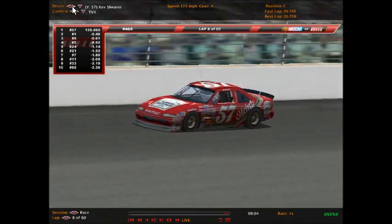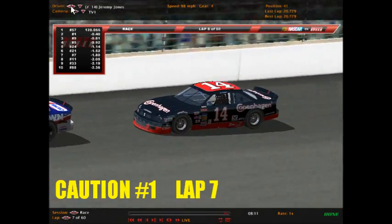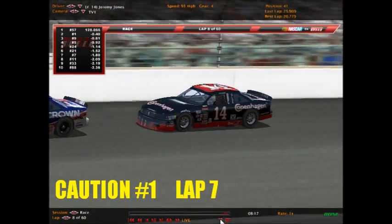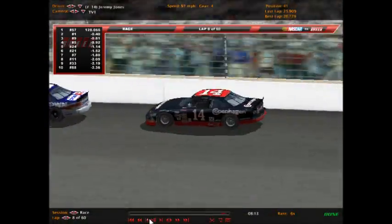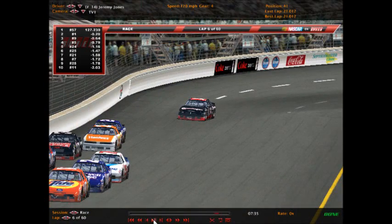And we've got a spin apparently happening in turn number 2. I think it was Jeremy Jones in 14 that might have spun. I'm not sure really. But it puts us under caution for the first time nonetheless on lap number 8. And actually it was Chelsea Bowles in the 26 that spun.